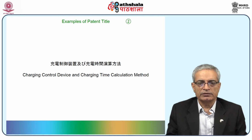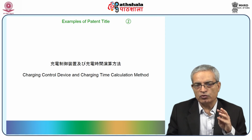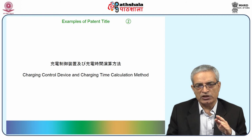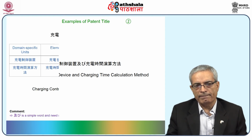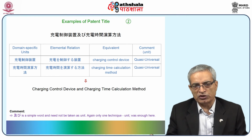Another title, Juden Seigyo Sochi Oyobi Juden Jikan Ensan Hoho. If you see carefully, it's Sochi is a noun, Hoho is again a noun, so A and B. But let's see how the techniques help. Juden Seigyo Sochi, charging control device, quasi universal unit. Then Juden Jikan Ensan Hoho, it's a charging time calculation method, again quasi universal. Oyobi is a simple word and need not be taken as a unit. Again, only one technique is used here in this particular case because that was enough.